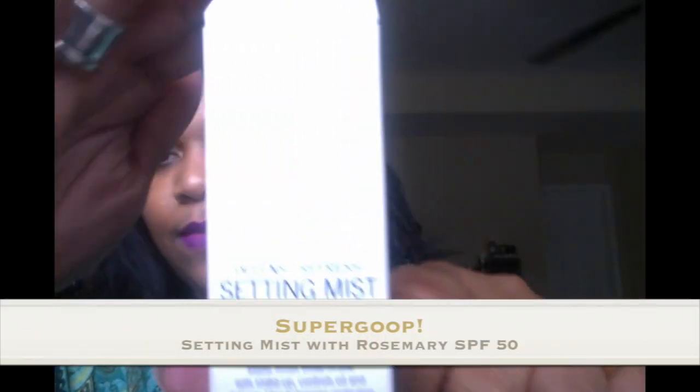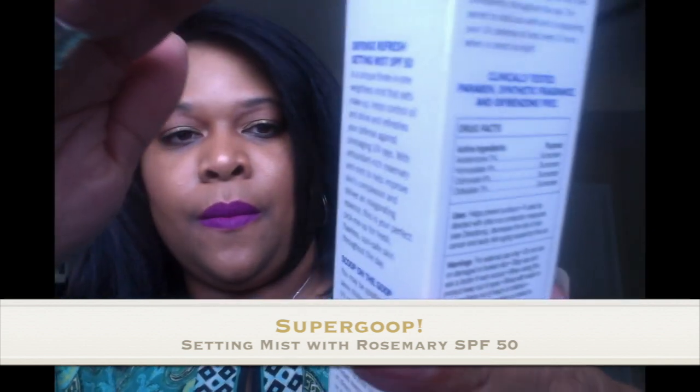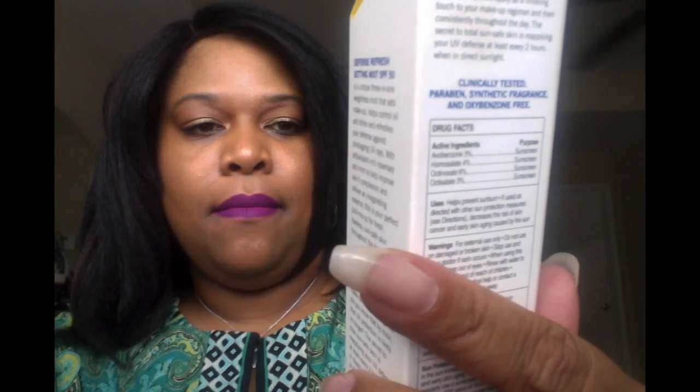The next thing that I picked up is the Super Goop. It looks like it is the Defense Refresh Setting Mist with Rosemary. And I got it because it has SPF 50 in it. It leaves a matte finish, 3-in-1, sets makeup, controls oil, and delivers UV photo aging protection.